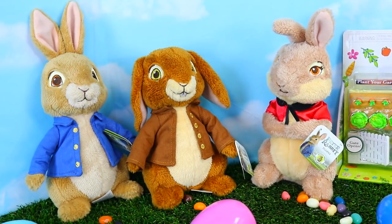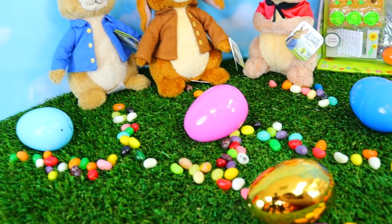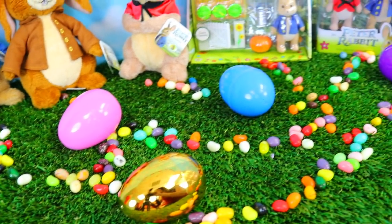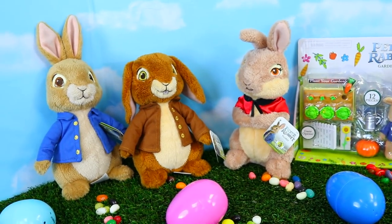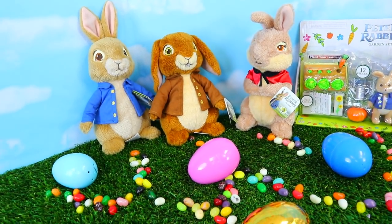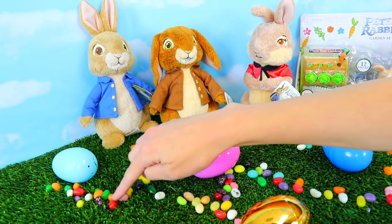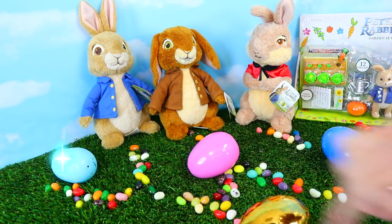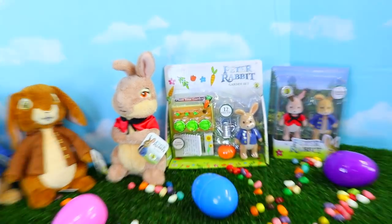We have something super special planned here. You can see we have all these jelly beans and all these Easter eggs. You know what? Bunnies just love jelly beans and Easter eggs. So each one of them has a special little trail to hop along, following the jelly bean trail to find toys hidden inside these surprise eggs, but also to these Peter Rabbit playsets.